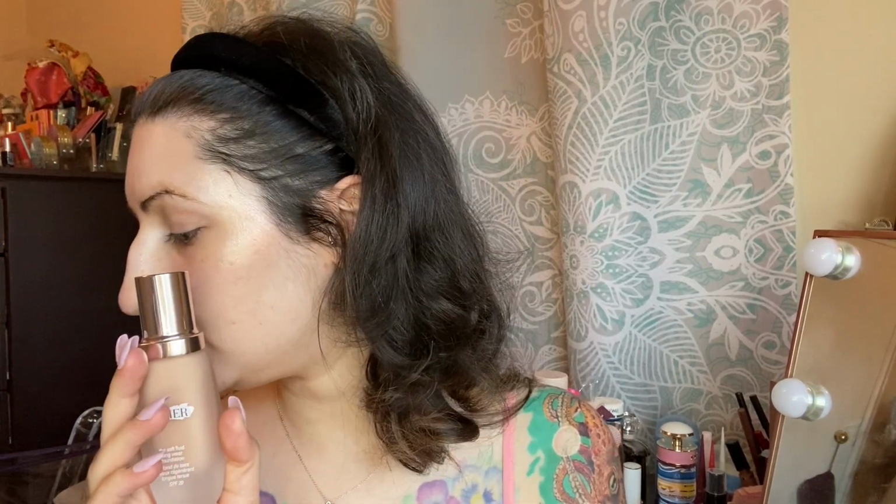On Sephora, it's $155 Canadian, and it's a weightless, natural-looking foundation with buildable coverage for luxurious long wear. And it's a medium coverage, natural finish for normal, dry, combination, and oily skin.